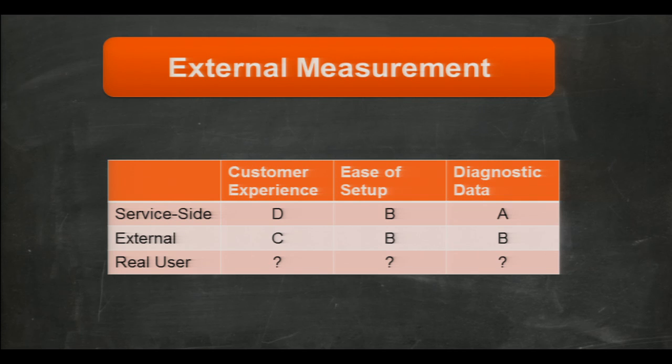So for that reason, external monitoring is better than service-side monitoring in terms of giving you a sense for what the customer experience is. Still not perfect. Still pretty easy to set up. There's a lot of tools that make it easy to get up and running and have a test running on many nodes around the world, and even aggregating that data for you. And in a lot of cases, external monitors can do a good job of providing you with some diagnostic data or even diagnostic tools that can break down measurement information for the request, so you can see your DNS response time versus the TCP connect time. It can be helpful when you're trying to diagnose or get to root cause on a specific customer impacting issue.